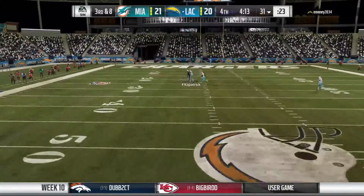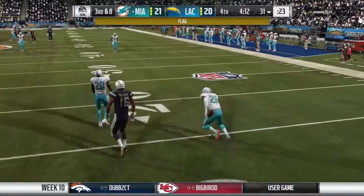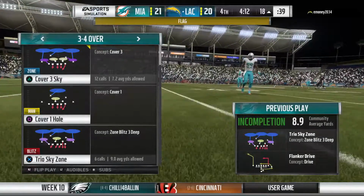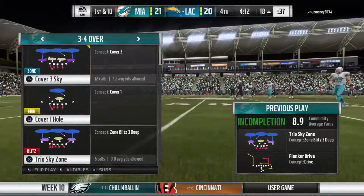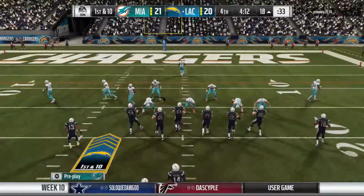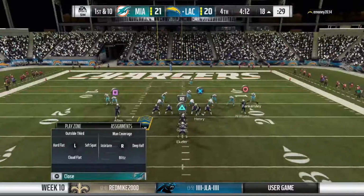He's airing it out for Williams. And now here is another interception. Picked up by Minkah Fitzpatrick. And a big turnover there as his guys will get the football back. Well, we had a number of good games in the afternoon sessions, but this Sunday nighter might top them all. So we come up here on first and 10.